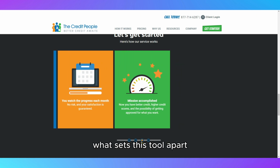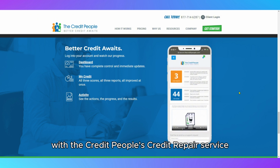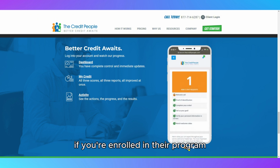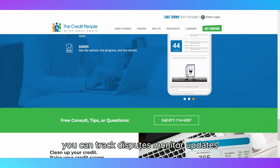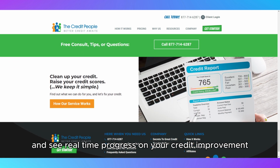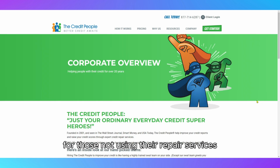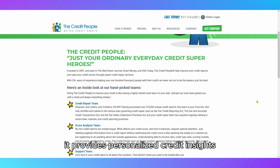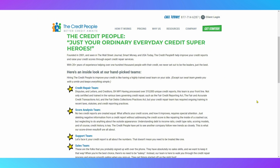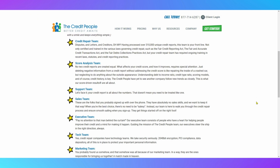What sets this tool apart is its comprehensive integration with the Credit People's credit repair service. If you're enrolled in their program, you can track disputes, monitor updates, and see real-time progress on your credit improvement efforts. For those not using their repair services, the tool is still a valuable standalone resource. It provides personalized credit insights and actionable recommendations, making it easy to identify and address areas for improvement.